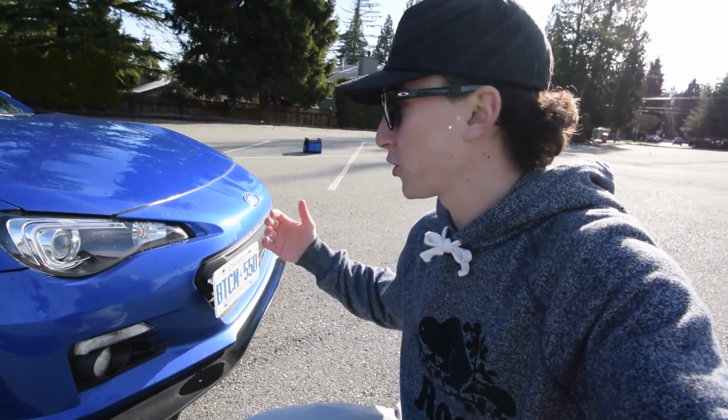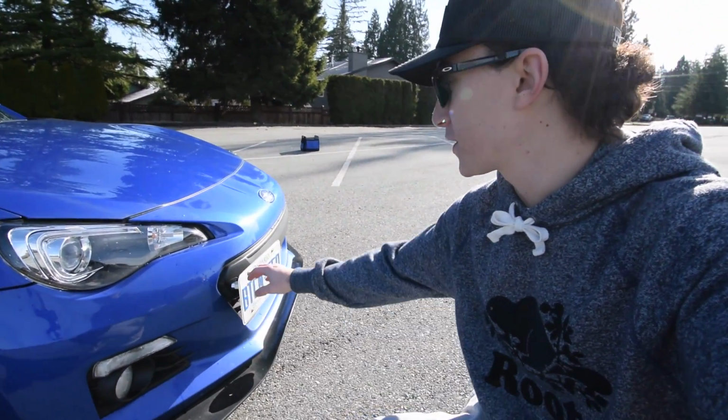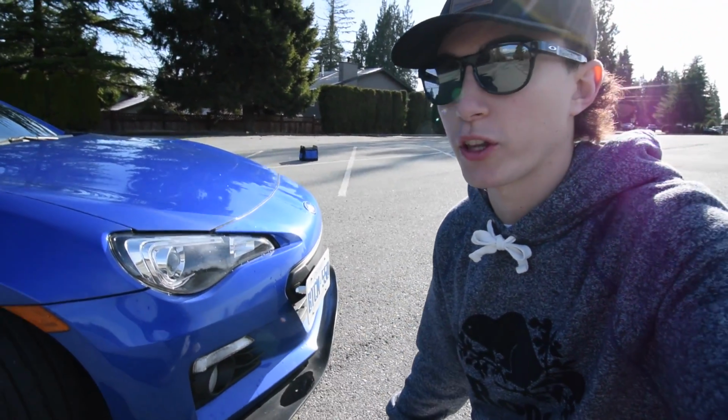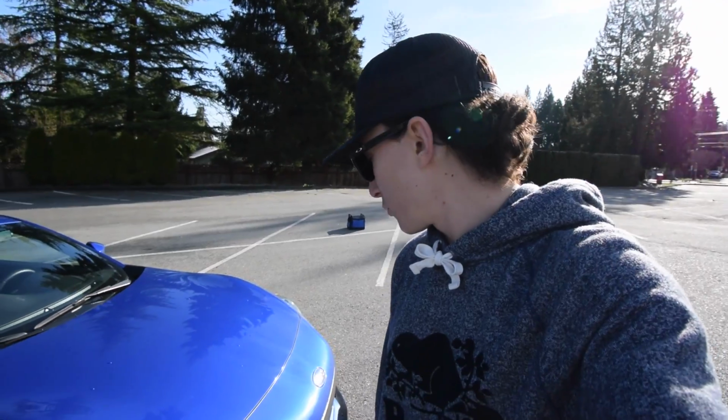And as far as license plates, for those of you guys that live in a place where you need license plates, this is the Jewel license plate relocator. It's just literally off Amazon. I think it was $40 or something like that. Done a fantastic job. It's never come loose, never given me any issues.